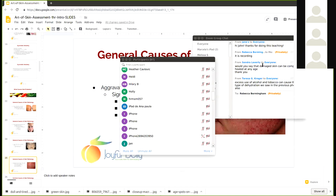Excess use of alcohol and tobacco can cause the type of dehydration we saw in the previous photo also. Yes, thank you, Teresa, for that contribution.